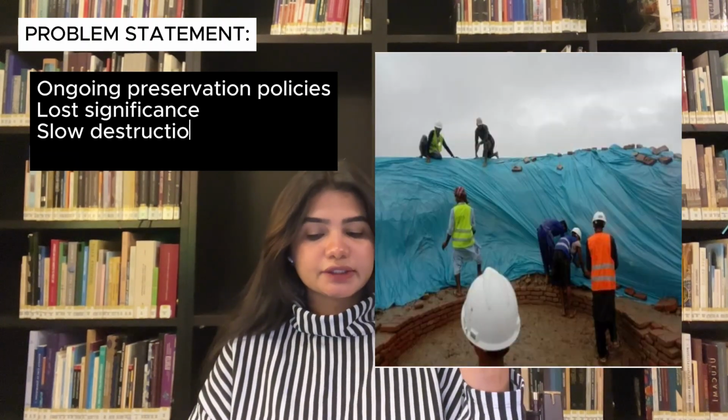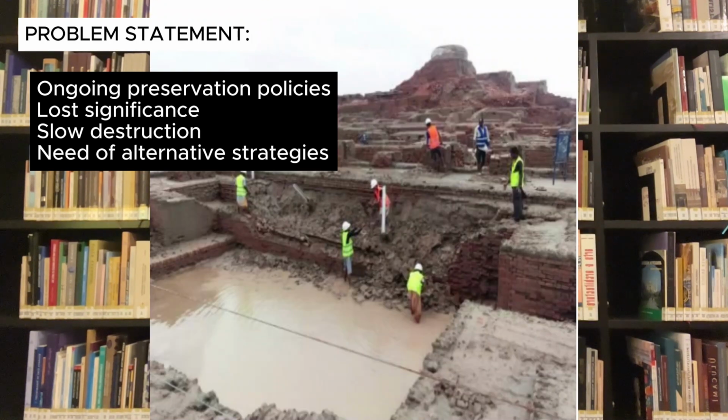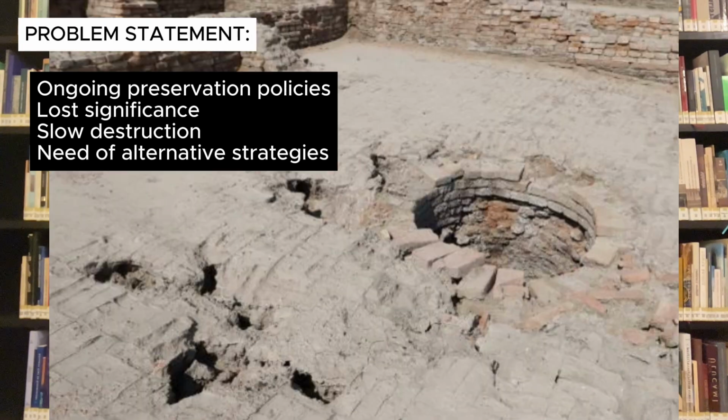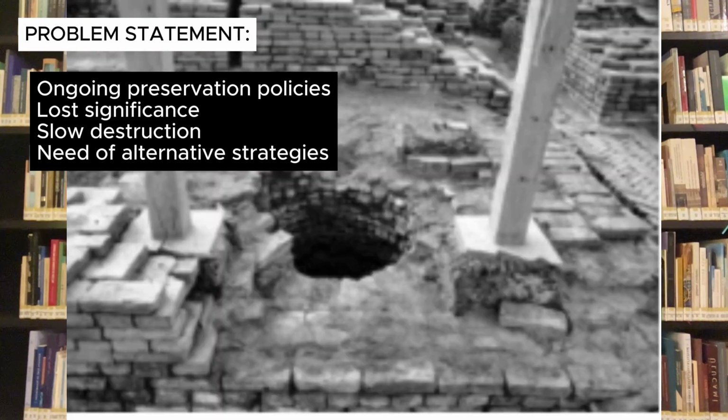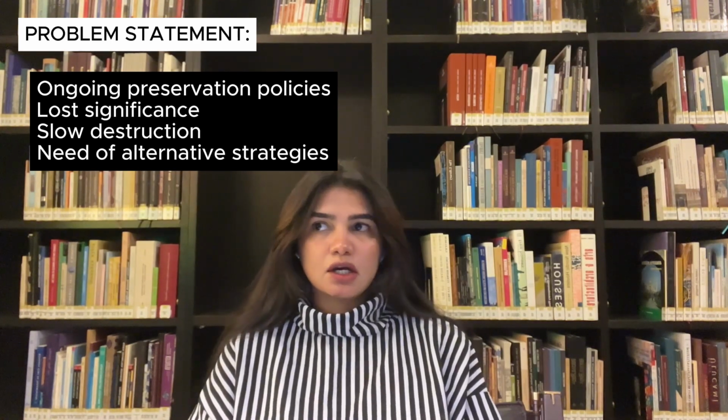And now if you talk about the problems of the study, first I will mention the ongoing preservation policies and the state of the Great Bath. Second, I will mention the lost significance of the Great Bath. Third, the site is facing slow destruction. And at the very end, I will mention that we need to have alternative strategies with the passage of time. The aim of the research is to establish a global model for the protection of traditional culture through effective techniques and contemporary green initiatives. Basically, this research aims to set a global example of heritage stewardship for similar sites.